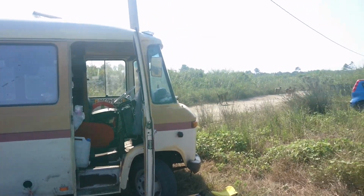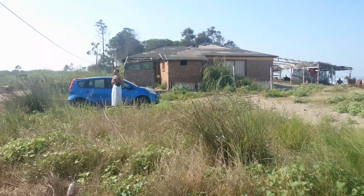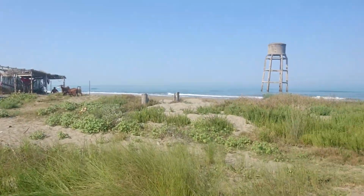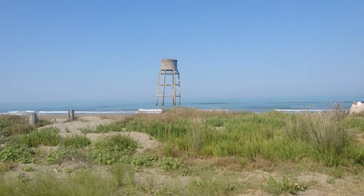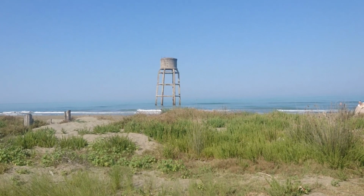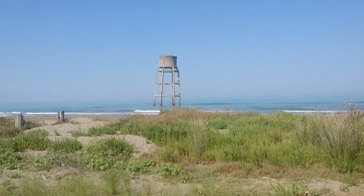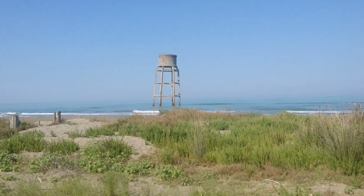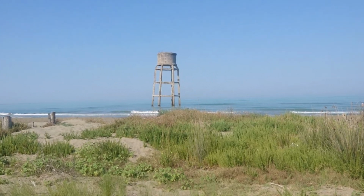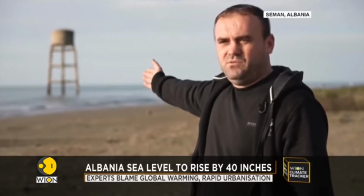The Albanian coastline between Durrës and Flora is a remarkable example of how fast global warming raises the water level. Okay, let's stop this video for a second. Melting glaciers and polar ice sheets and the expansion of warm water increase volume, so the water goes up. Ten years ago, this tower was standing on dry sand and our lovely Albanian friend here was able to park his car next to it. Unbelievable.